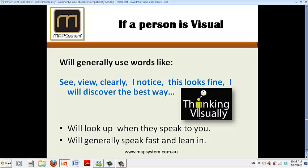These people love it when you get pen and paper and you write things down for them, or if you're trying to explain a structure, you draw little pictures of the entity and the proprietorship and the trust and etc., etc. So they love all of that. So they're very visual. Typically, these people will make decisions pretty quickly. So that's a good thing to know. So visual people, the words they use, see, view, clearly, notice.